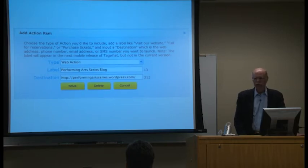There are also, if you notice at the very bottom of that earlier page, a location where you can add an action item. An action item can be anything from a number to call, a phone number, an email address, an SMS number to launch, a web address, and on the JCC one I've often used the JCC's homepage, or like on the Carlson Center I used the link for the Performing Arts Center.